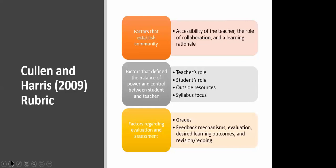So Cullen and Harris describe several key qualities of a learner-centered syllabus. These include the major factors that establish community, for example, accessibility of the teacher and the role of collaboration. Another factor is those that define the balance of power and control between the student and teacher. And then the third factor is those that include evaluation and assessment. Now, on the rubric, there are 15 elements, and each element is rated on a scale of 1 being teacher-centered to 4 being more learner-centered. The 15 elements of this rubric are divided among the sub-factors of community, power and control, and evaluation and assessment. So let's take a quick look at the components of the rubric.